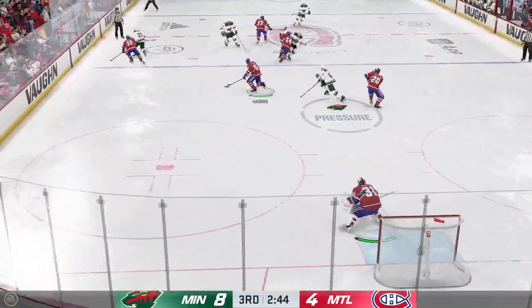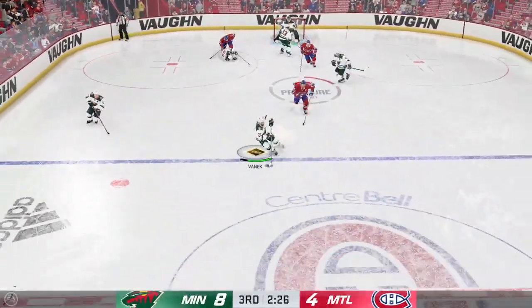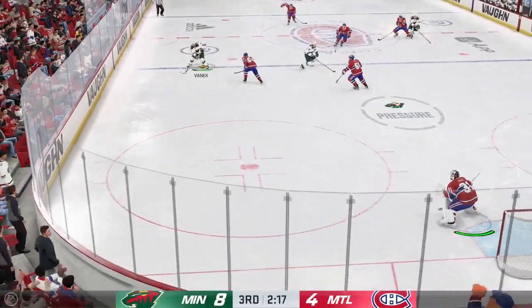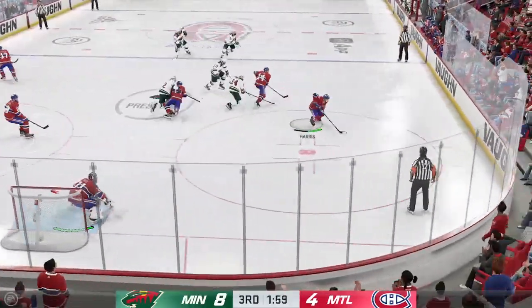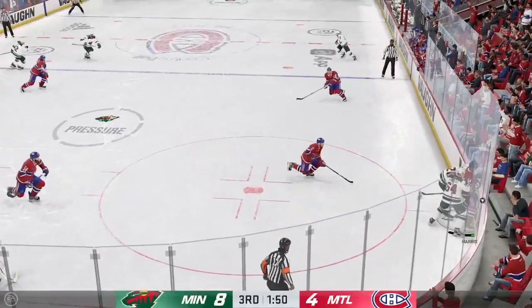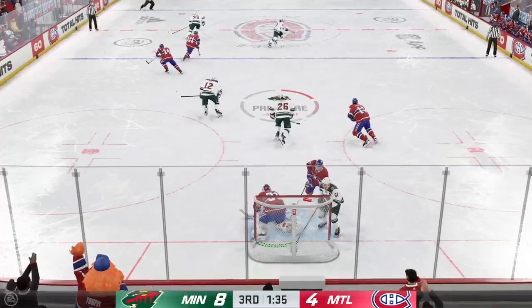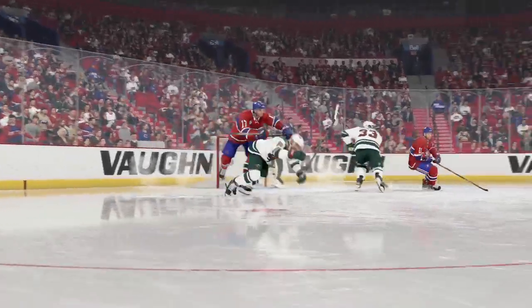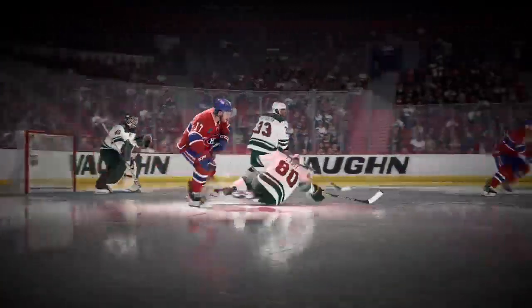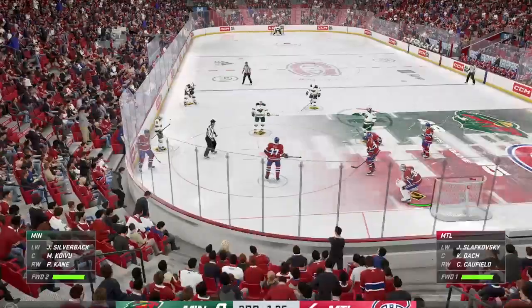Here's a short pass to Harris. And now he passes up to Crowell. The Wild have control of the puck. Into the offensive end, right up the middle. Works it across to Staal. And that's broken up with a stick in front. And they continue to fight for that puck along the wall. Quick feed to Staal. Turned aside with the glove by Price. Minnesota's up big time here in the late stages of this third period.